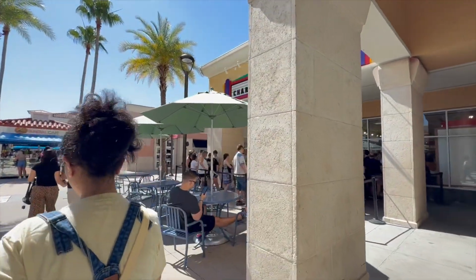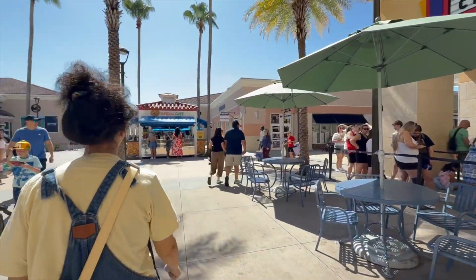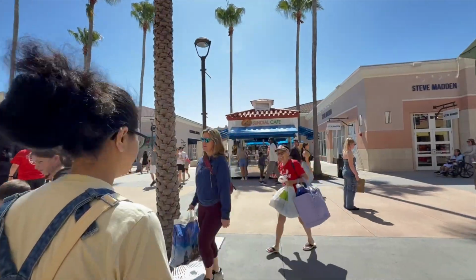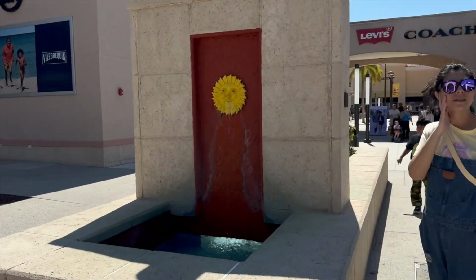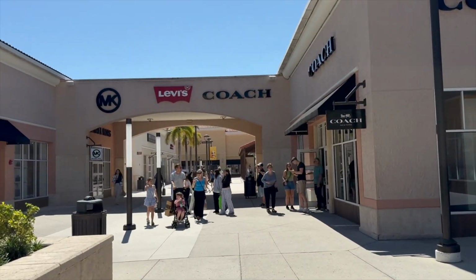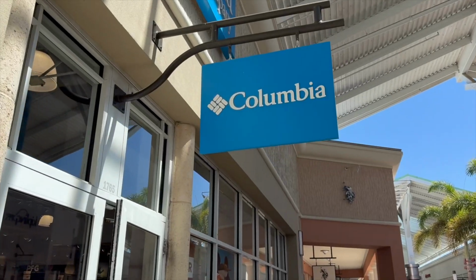Here's the Disney outlet again. So basically we made one loop of the first couple of rows. But now we're gonna go straight and we're gonna go to the next kind of track. They do have bars out here, so you can grab a drink while you're walking around. That means no spice. Spicy? Yeah, like it hurts your nose spicy. All right, to the Columbia store.